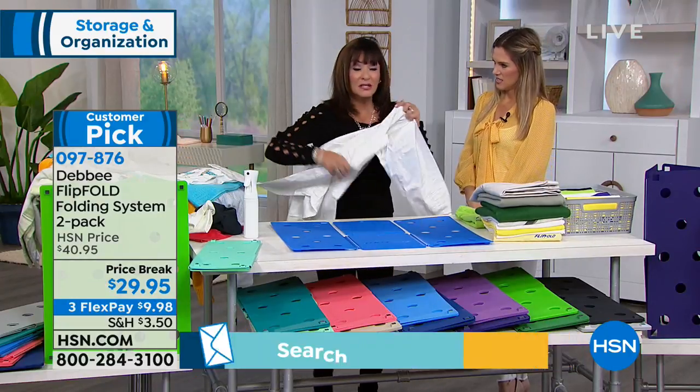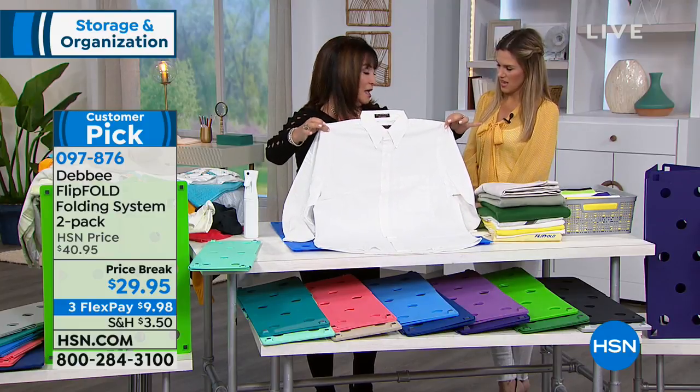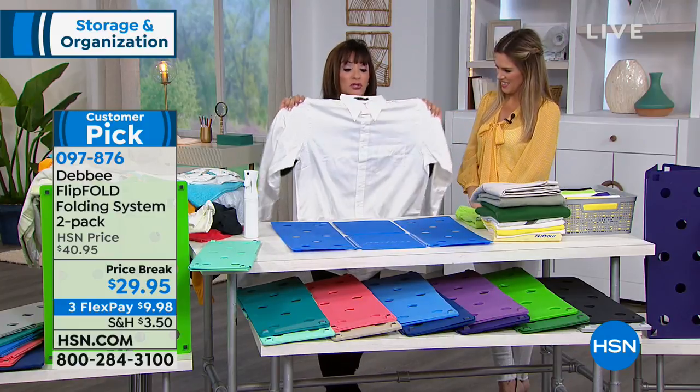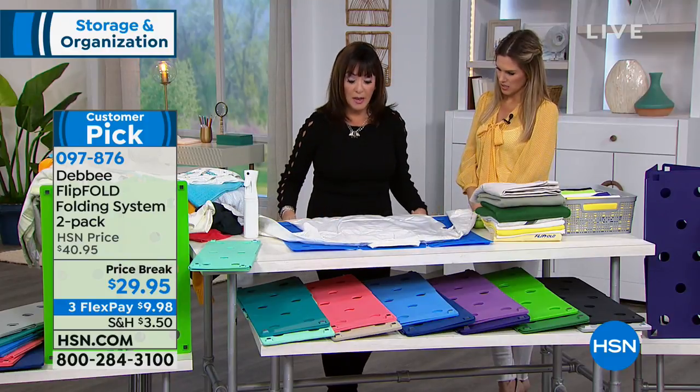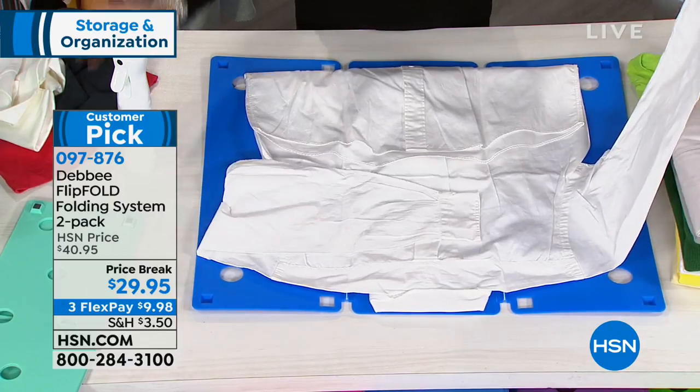But not only knits, what about wovens? My husband, when he travels, is a big, gigantic guy. 17 and a half inch shirt. This is a woven shirt. And he used to put it in a garment bag, but when he got there, it would be wrinkled. But now he folds with the Flip Fold. And believe me, he folds.